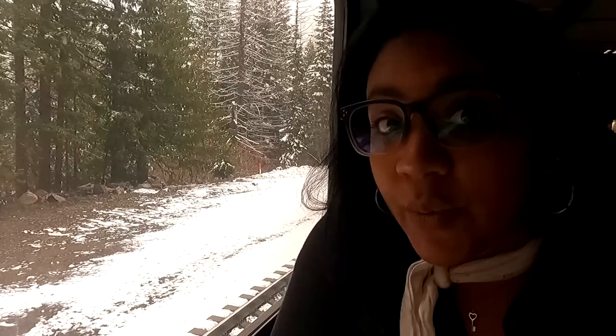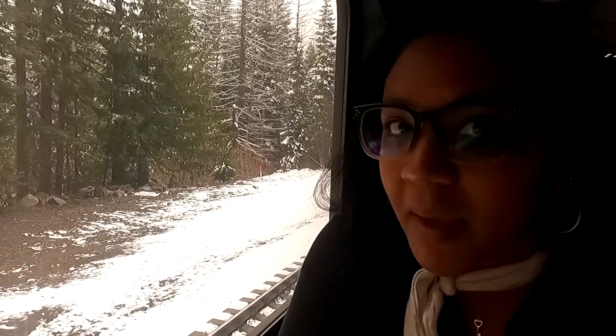So not too far away from Seattle, and so we are in Washington State, and it's snowing. I was not expecting to see snow in the middle of May in Washington.